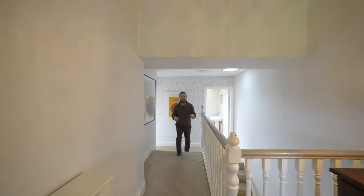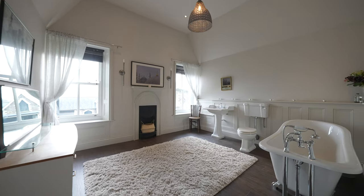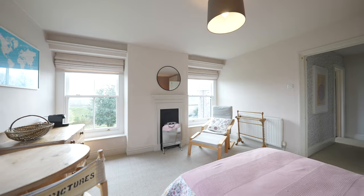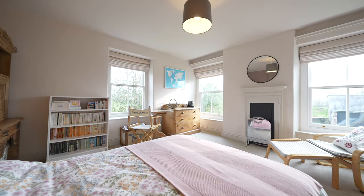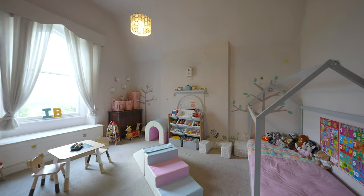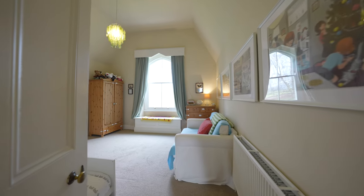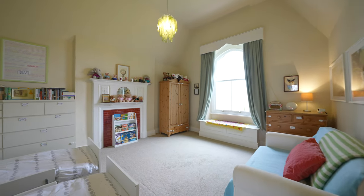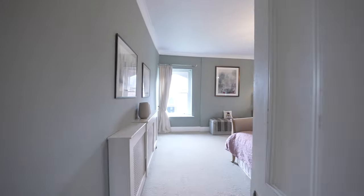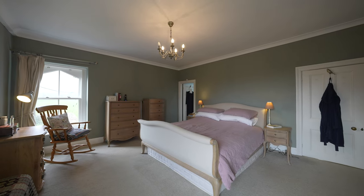To the first floor, off this spacious landing, you have four double bedrooms, a main family bathroom that used to be a bedroom, so is of really good size, as well as a shower room. The most impressive room to this first floor has to be this principal suite, fitted with dual aspect windows and a wonderful ensuite bathroom.